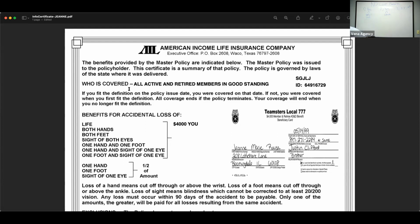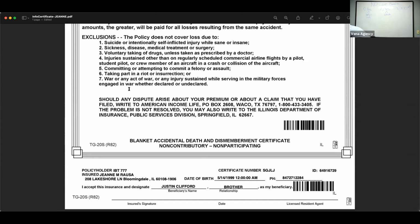Then at the bottom is the next thing I go over with them. And I would say at the bottom, I have to make sure I verify this information with you.